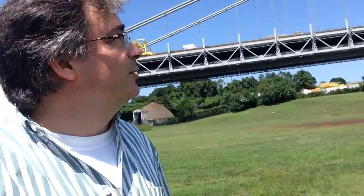Look at that. If you remember in Saturday Night Fever, that's where they were screwing around, John Travolta and, what was her name? Donna Pescow, I believe, on this part of the bridge. It was filmed right here.